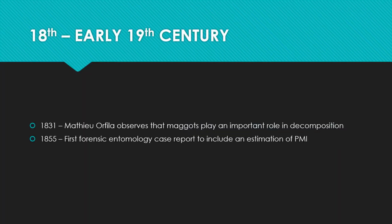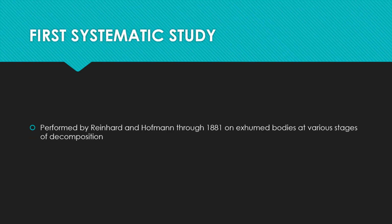The next notable discovery was made in 1831 by Matthew Orfila, the father of toxicology, who observed that maggots play an important role in decomposition. And in 1855, Bergeret d'Arbois gave the first modern forensic entomology report to include an estimation of PMI. Then things were quiet for a few years until 1881, when German physician/entomologist Hermann Reinhard and Austrian physician Eduard von Hoffmann performed forensic entomology's first systematic study. They collected various arthropods from exhumed bodies and took notes. Together, they're thought of as the founders of forensic entomology.